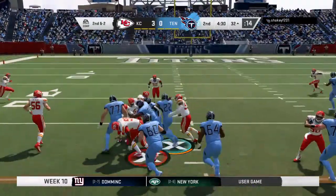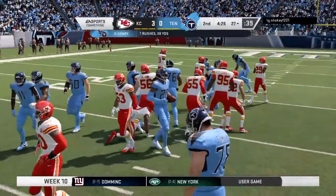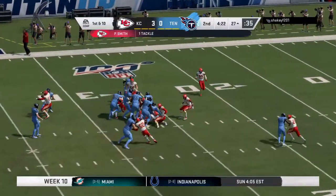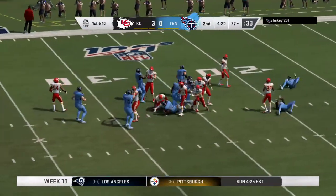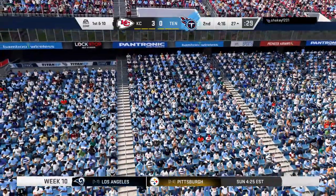On 2nd down, it's Henry. And he'll be brought down at the 27-yard line. A gain of 5, good enough for the first down. I think they like this drive a little bit better there, partner. Running game helping out, picking up some of the slack. Because remember, the last drive, they went 3 and out.